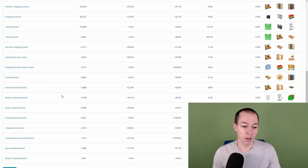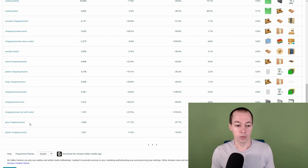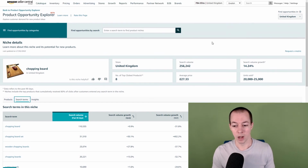Sometimes you might scroll down and see a niche, so for example, here we've got grey chopping board. The search volume is a bit low, but you might not have considered launching a grey chopping board, and you may do now if the demand was high enough to meet the sales goals you were trying to achieve. So this Product Opportunity Explorer within Amazon is really powerful, and I'd recommend you give it a go because it may help you find a sub niche within some of the niches that are too competitive. Those are 5 of the things I want you to look at once you've found a product.